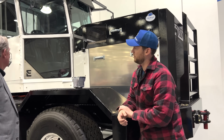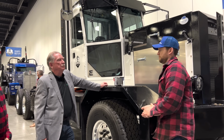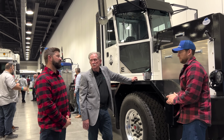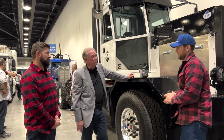Yeah. But we're already showing about a 50% reduction in fuel on average. 50% reduction. That's a good number. Really significant. How much money were you spending a month in fuel? Oh, a logging truck burns $20,000 in fuel in BC. A month? A month, yeah.